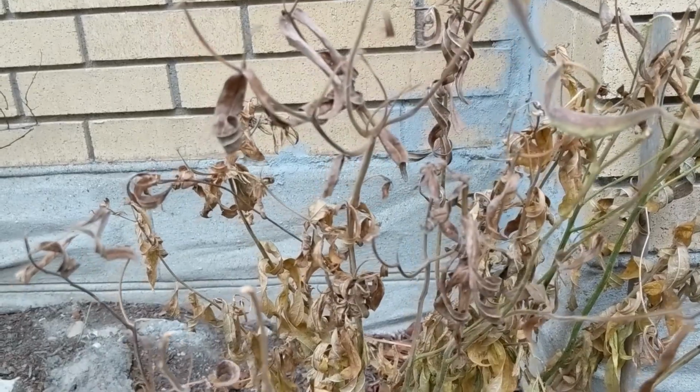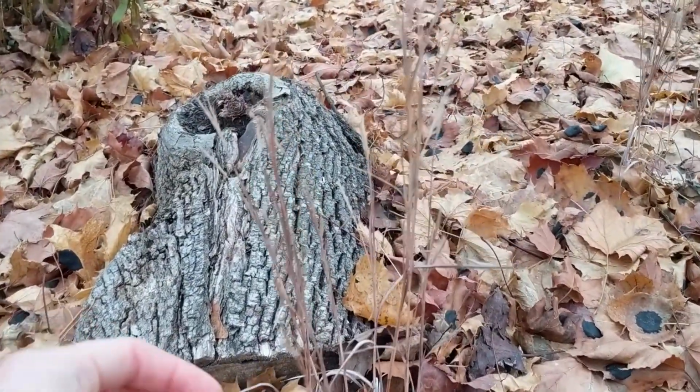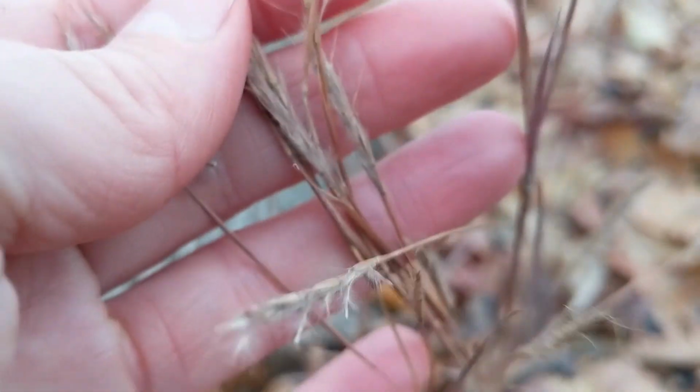Fingers crossed. Here we have our little Bluestem grass. Now you might have a hard time seeing it with the distraction of all the leaves in the background, but it is so pretty. It's got kind of a little bit of a rosy stem to it.